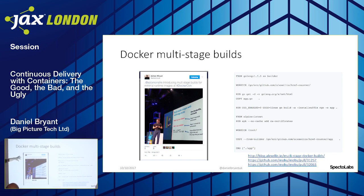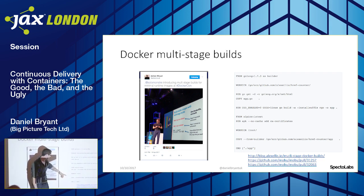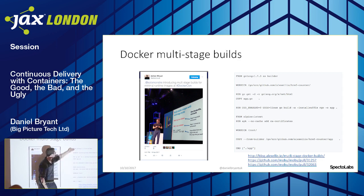To some degree, you can get around this stuff now by using multi-stage builds in Docker in particular. So this is a Docker-specific thing. If anyone's used to Docker, you'll recognize this is a bit funny. You've got two FROMs in one Dockerfile, but basically you're building from, in this case, Golang as builder, and then we're repackaging in a lightweight Alpine-based container, and we're saying copy from builder, so copy the artifacts from the builder and put it into a container.